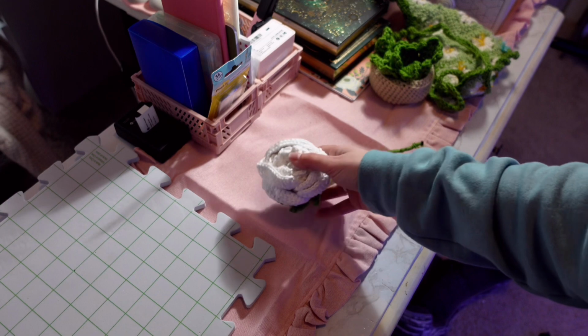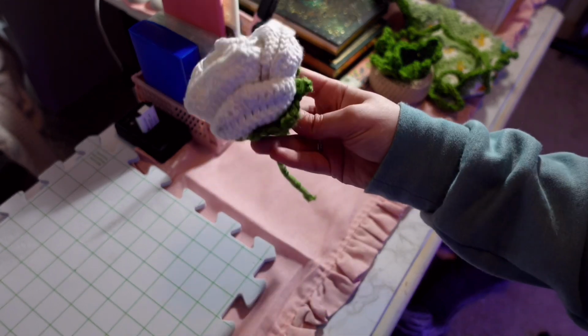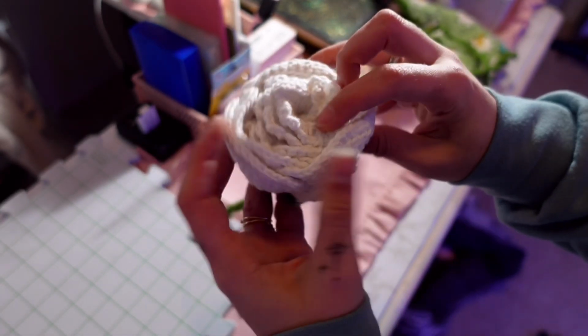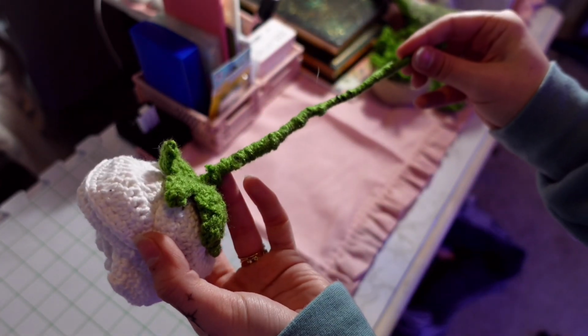Then we have the peony that I made for Bella. I will be making more of these just because I want to try my hand at making crochet bouquets, but this was the first one I'd ever made, and it is a peony flower that is Bella's favorite flower, and it came out really cute. I was really excited about it.